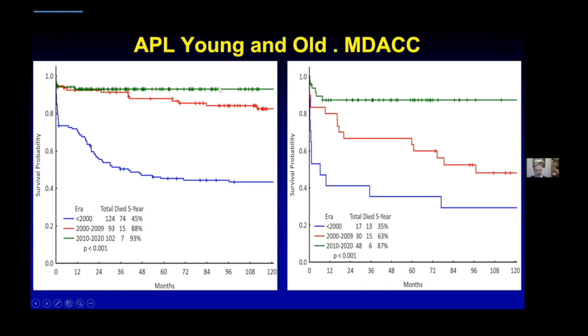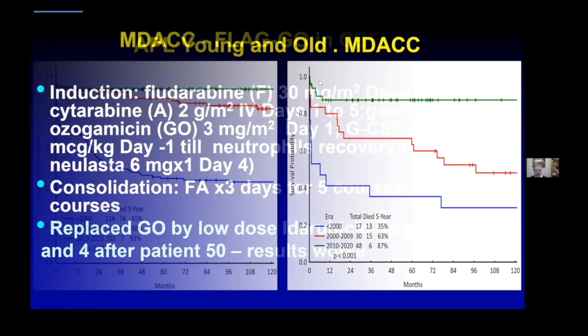Green curve is the cure rate since 2010. Almost 95% of the patients are cured. On the left side are the older patients over the age of 60, so still the cure rate is 90%. We lose some of them from older age and others.